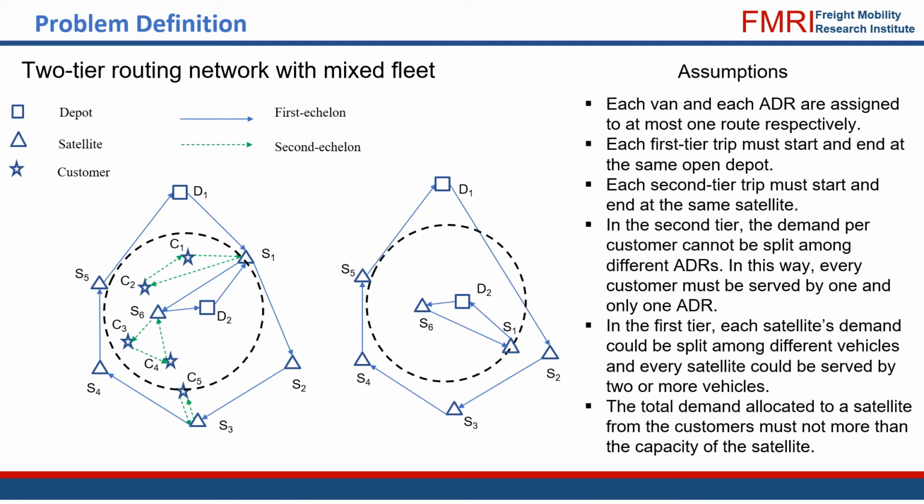However, the location of satellite S1 changed. Accordingly, the route in the second tier changed. This route change might affect the total transport cost and emission cost. So this research aims to minimize the transport cost and emission cost under specific customer requirements.